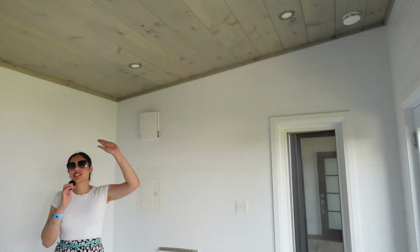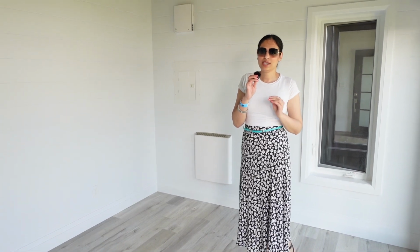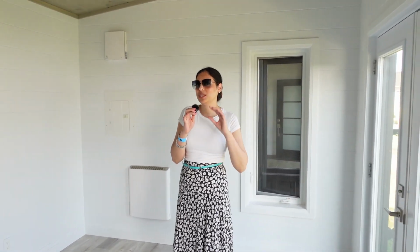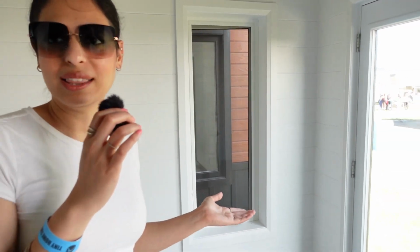The ceiling is cladded in wood. You have shiplap everywhere. There's huge window doors. If you're a very minimalistic type of person and you love being outdoors and you don't want a mortgage on your head, especially with these increasingly high interest rates, then you can make do with something like this.